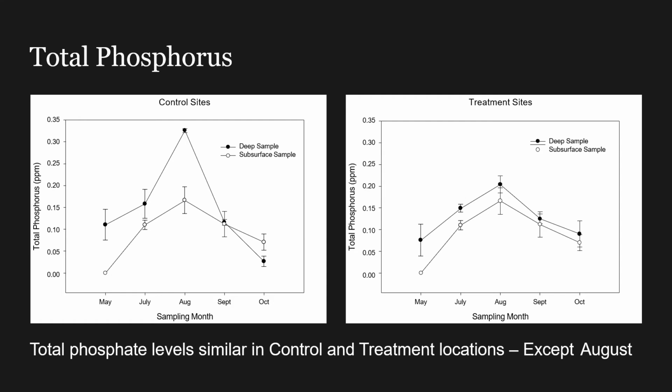The graph on the left shows total phosphorus in water samples taken from the treatment sites. As previously stated, the x-axis shows the sampling month, with May having been sampled before the sludge reduction pellets were added. The y-axis shows the total phosphorus in parts per million. The treatment site, unlike the control sites, does not have a massive spike in August. The treatment sites show that between the deep samples and the subsurface samples, more phosphorus is located within the deep water sample, but it is similar to that of the subsurface samples.